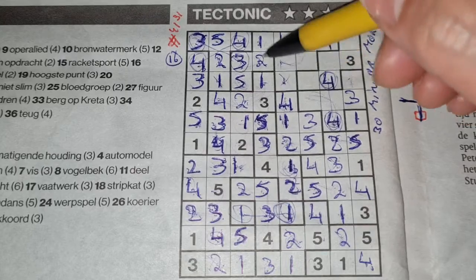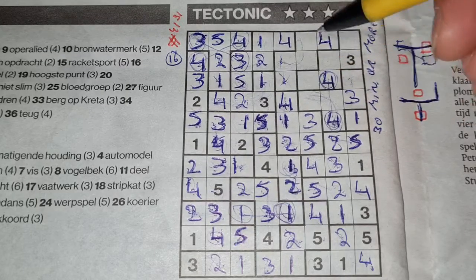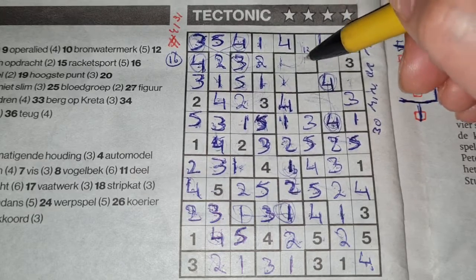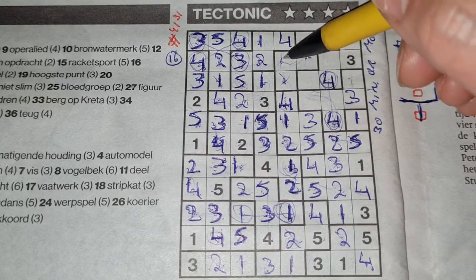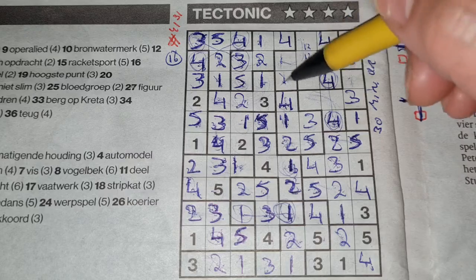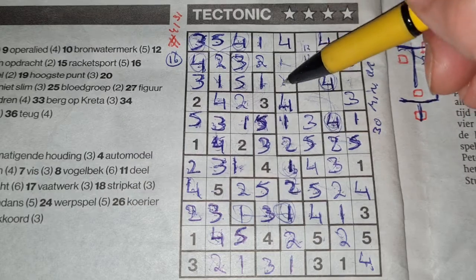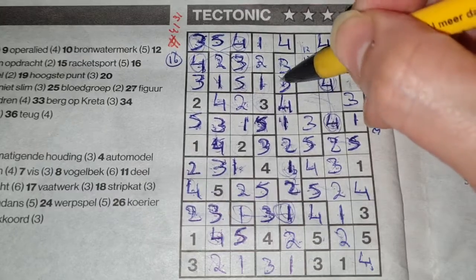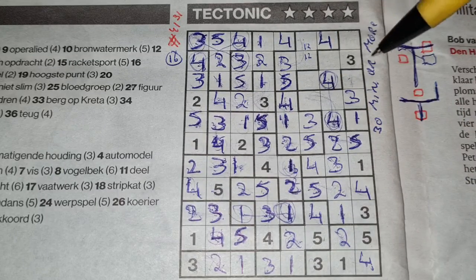These 2 boxes can be 2. These 2 boxes can be 1. So the 1 and the 2 goes in those 2 boxes as a pair. 1 and 2. The other pair in this W area shape should be for the numbers 3 and 5. We have a 3 there, no 3 there. 3 should be here, and the 5 goes there.